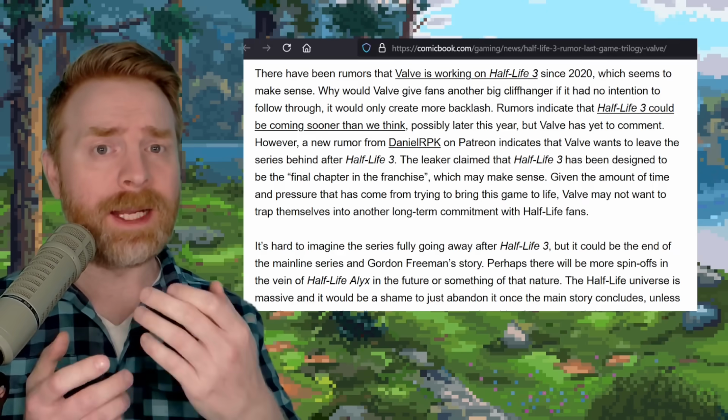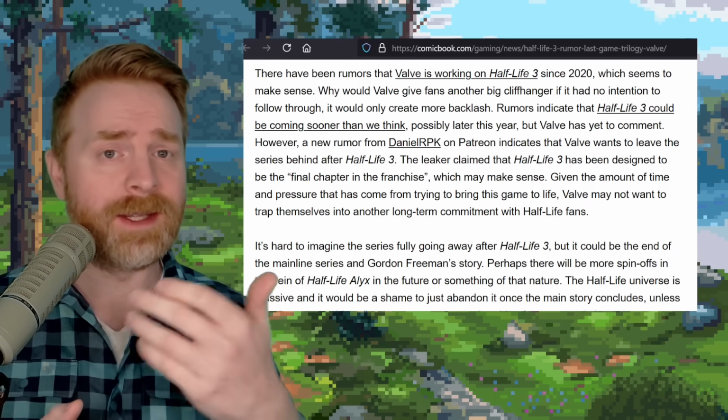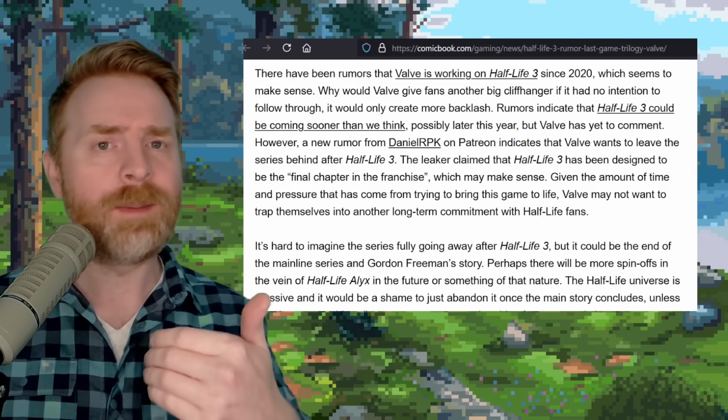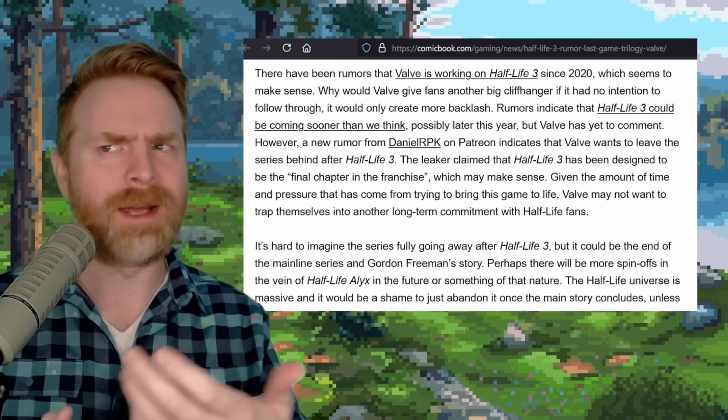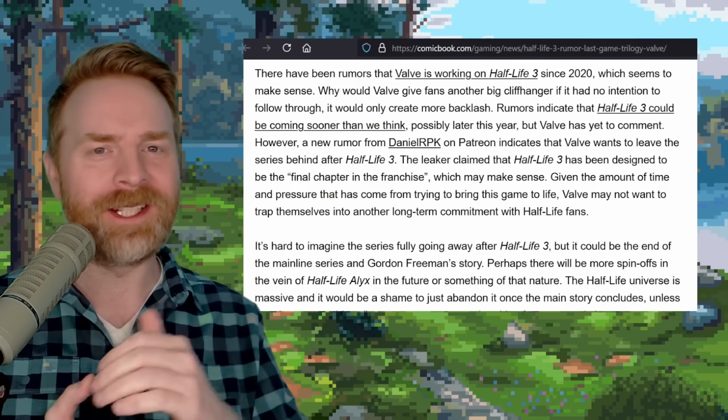I mean, even if we get a Half-Life 3, I think that would be good enough. Half-Life 4, if they were even thinking about that. I mean, look at the time between Half-Life 2 and Half-Life 3. Half-Life 4 would be in a whole bunch of years. So I think it's way too early to even think about that.